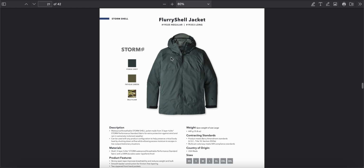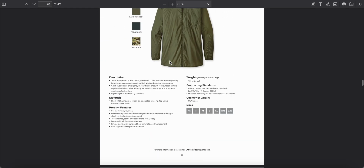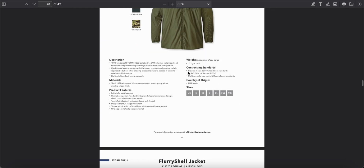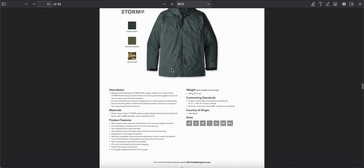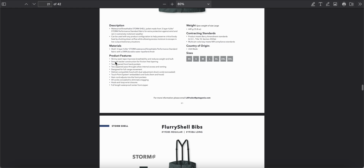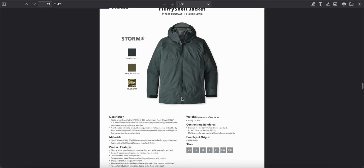And then your flurry shell jacket will be more of your hard shell, of course. This is kind of your intermediate sort of soft shell into a hard shell, and then you have your actual hard shell jacket. Basically the same thing, H2NO Storm, waterproof slash breathable performance standard fabric with DWR finish on the exterior. It says product features, like you'll start seeing seam tape and all that, and some zippered pockets, hook and loop on the front, all that.